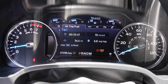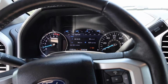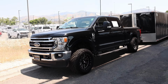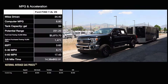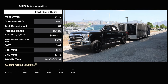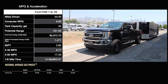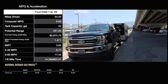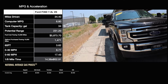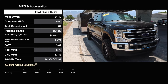We finished off at 6.8 MPG. We drove about 34.5 miles. For a gas truck, not bad. Now, I didn't show it to you guys when we got to the top, but the hottest the transmission got was about 223 degrees. And this is the desert, so it's dry out here. I would say that this truck did pretty dang good. 6.8 is probably about what you can expect from a gas truck, right?